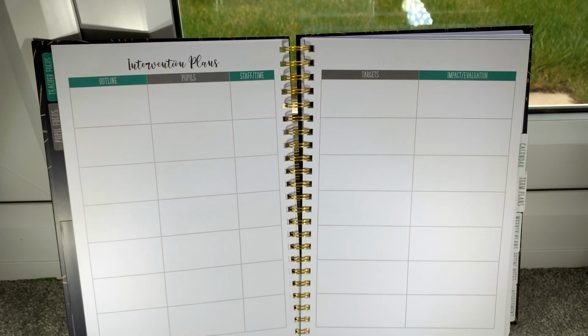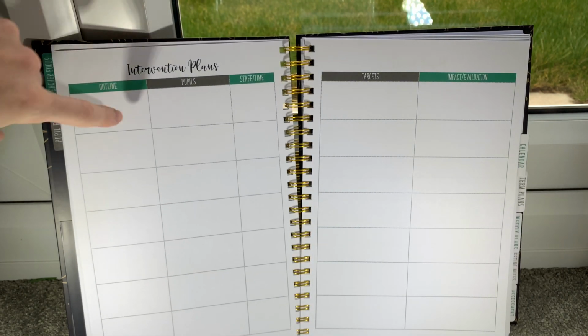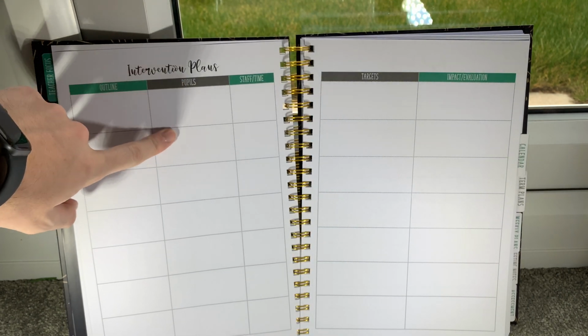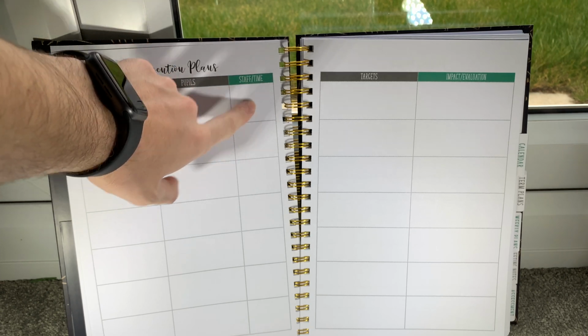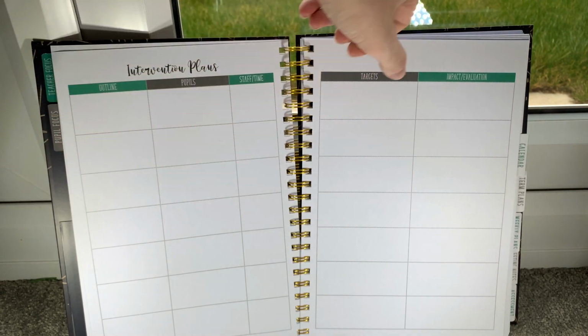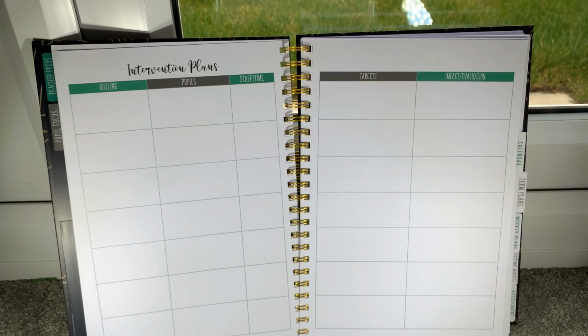Here we've got your intervention plans. So again, we've got a few pages of these, and these are where you'll put in an outline of what the intervention is, the pupils taking it, the staff that carries out the intervention and the time it takes, the targets of doing the intervention, and finally your impact and evaluation of the intervention once it's finished.